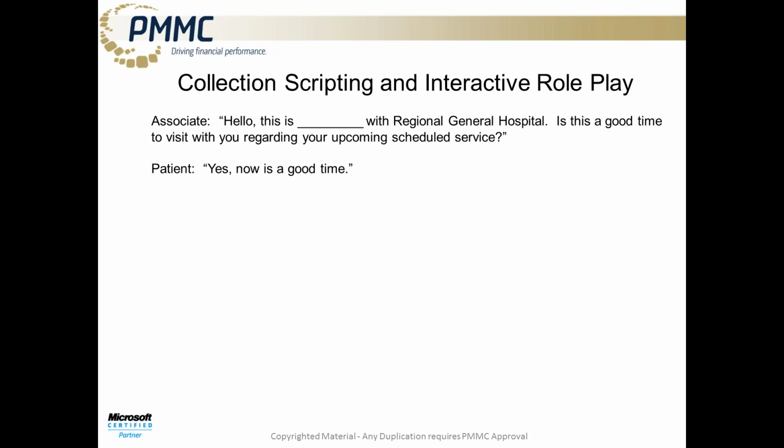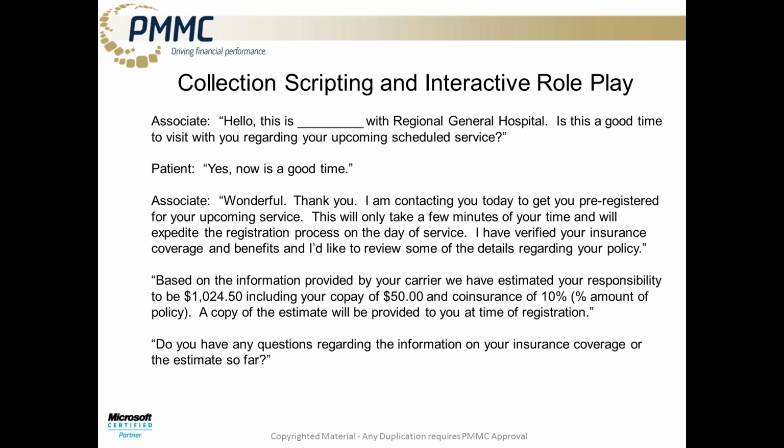All right, I'm going to go through these. This is just some collection scripting that we actually presented to the facility back in July. And really, the whole premise of this scripting, this is what you'd want to go through with your registration staff, or there's some variation of this. This is, again, just a suggestion. But it's a very PC approach to addressing collecting patient responsibility.